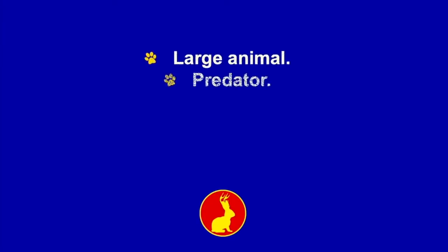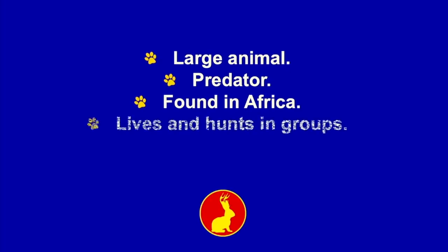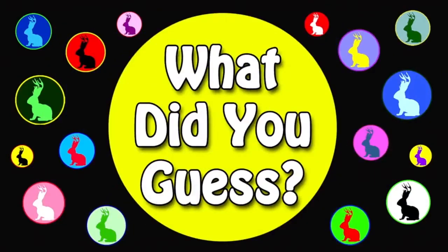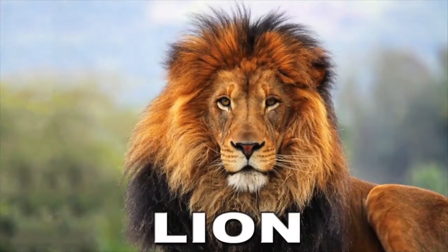This first animal is a large animal. It is a predator. It is usually found in Africa. This animal usually lives and hunts in groups. The males oftentimes have a large mane. Did you guess lion? If you did, you're right.